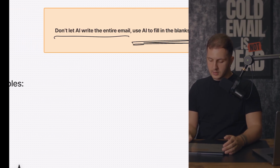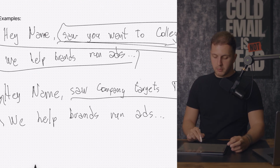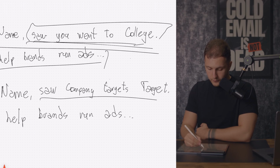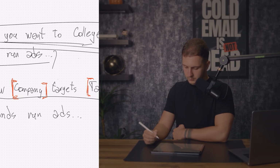So what we want to do is we don't want to let AI write the entire email. We want to use it to fill in the blanks, exactly like I did in the example here. So instead of letting AI write the entire sequence and asking AI to personalize the entire first sentence, for example, we write a template and we just use variables like company name and target audience. This way we can test different structures, different formats of email, and just use AI for that extra touch of personalization to make the email seem like we've actually done the research.